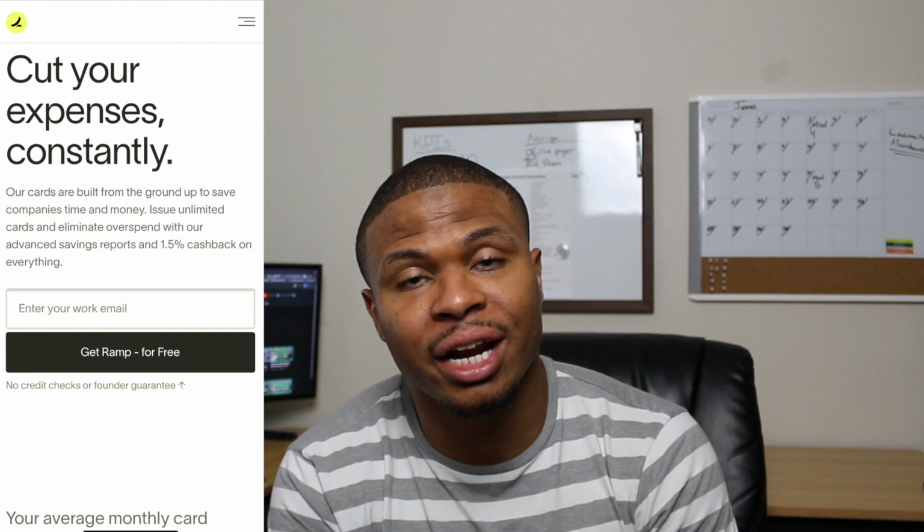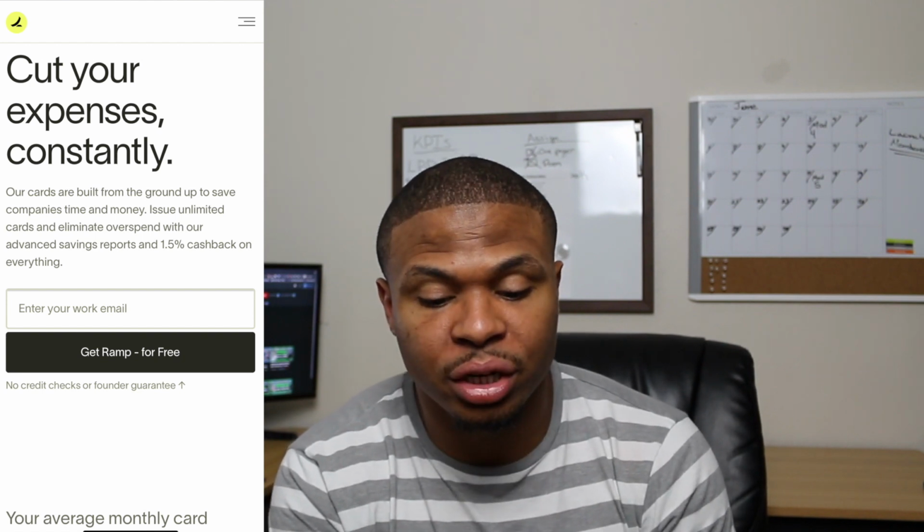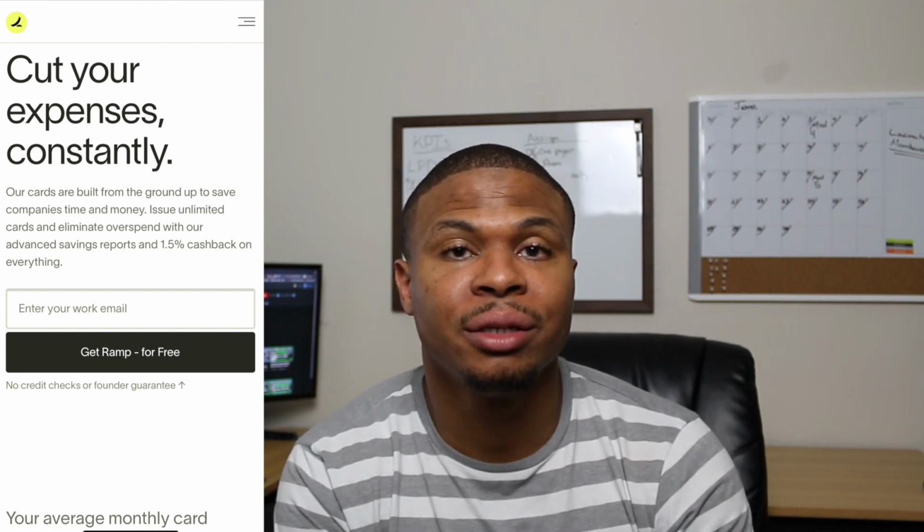Now, the cool thing is they do have a reward system as well. They do 1.5% cash back, which is pretty good. Again, no personal guarantee, and there are no types of fees that you're going to see. And just like the DIVVY platform, they have an expense management platform. On top of that, they will be able to issue you unlimited virtual and physical cards.